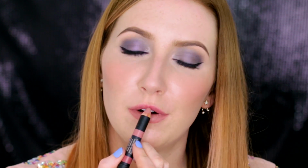My Nudestix is actually a double-ended Nudestix, so I've got Whisper on one end and Mystic on the other. Whisper is the lighter of the two, and it's a really unusual shade. It's quite a cool toned beigey pink. And I should really stop talking as I'm trying to put this on because I'm getting it everywhere. So this has that kind of greyish tone that I think is quite popular now.